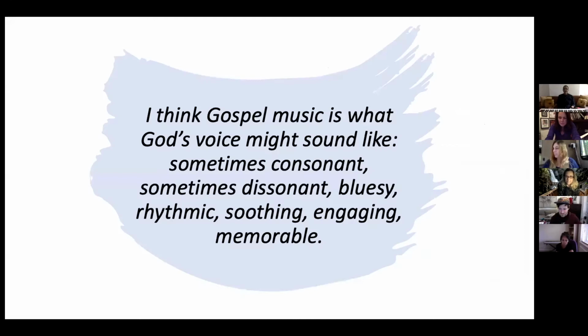So I think gospel music is what God's voice might sound like. Sometimes consonant, sometimes dissonant, bluesy, rhythmic, soothing, engaging, memorable. I think it is what we all look like. We are tall, we are short, we are fat, we are skinny. We are white people and Black people and brown people. We are gay and straight. We are married, we are single, we are all of these things. And I think gospel music, because it blends all of these things, I believe it's what God's voice might sound like. So that's my definition of gospel music.